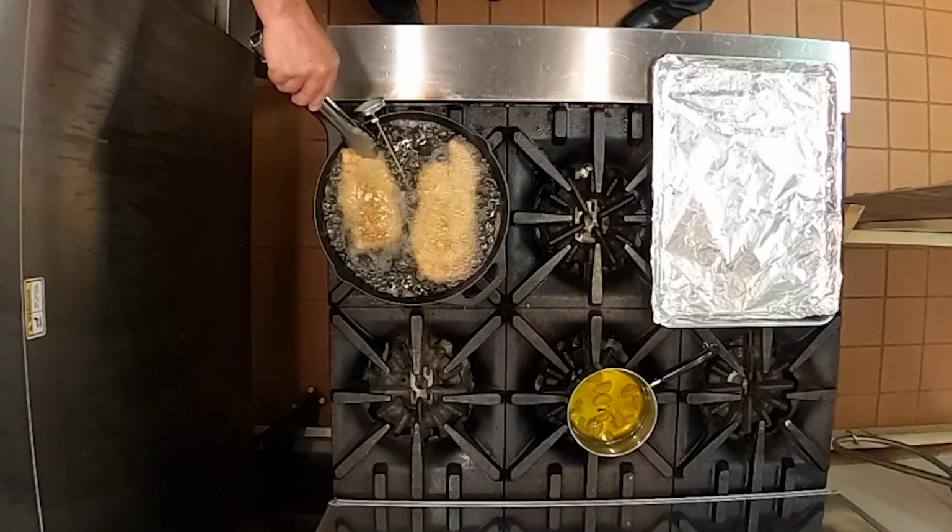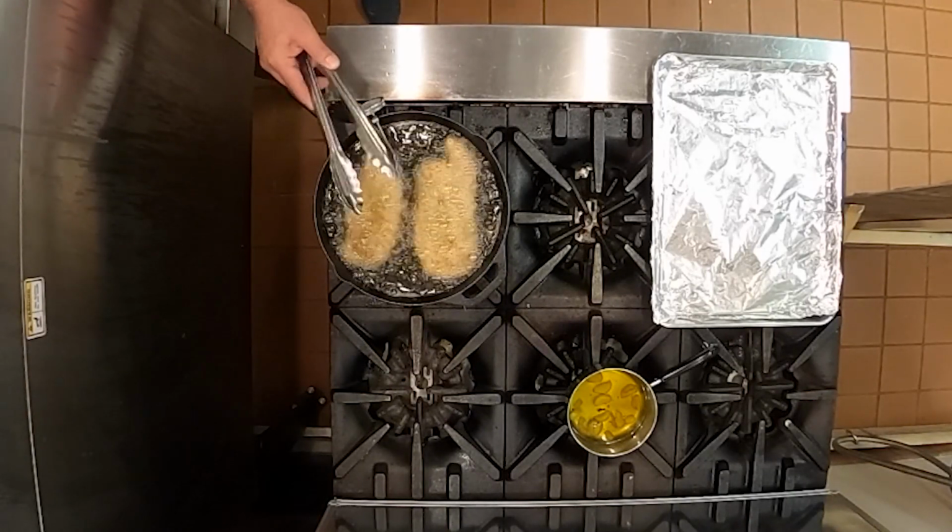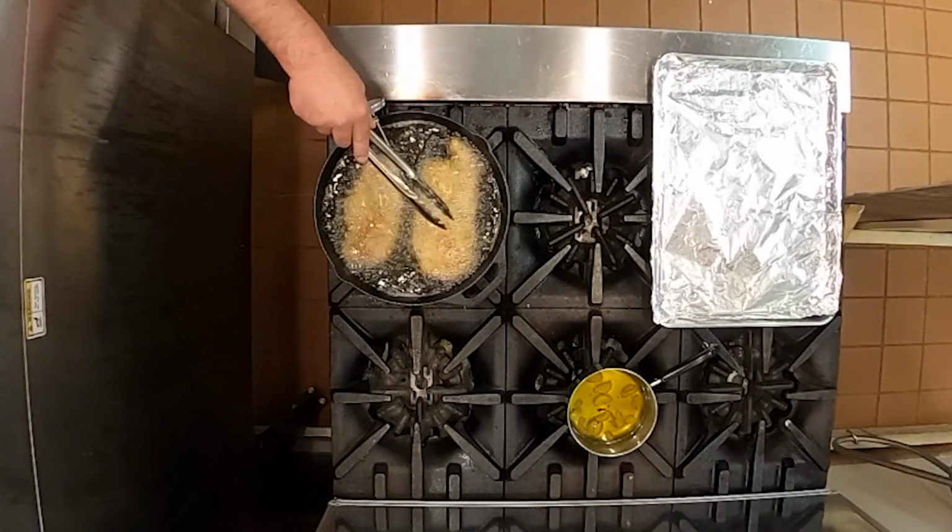I mean, it's cooking quick. That's the nice part when you start frying: it's going to get to temperature very quickly. The internal temperature is going to get to the 165 we need very quickly.